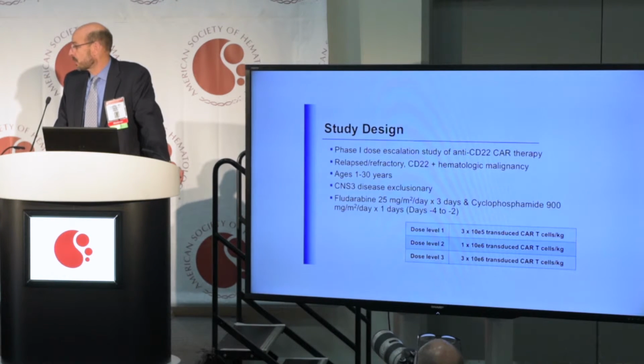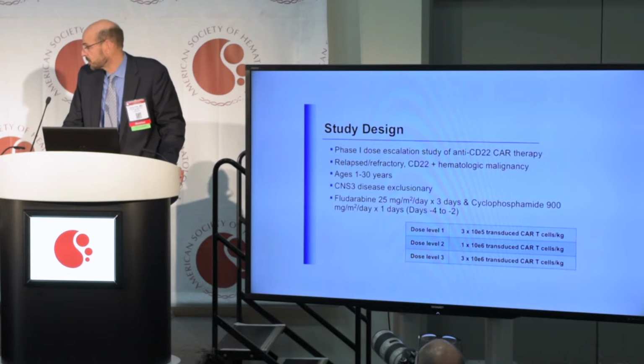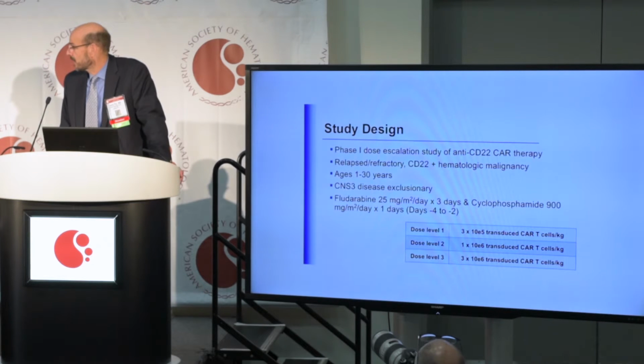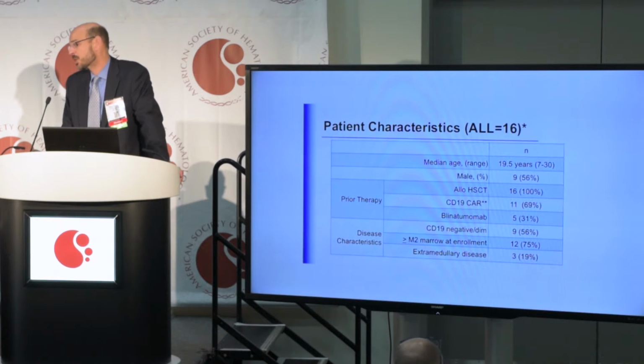I'll point out that dose level 2, 1 times 10 to the 6th, is the dose that has been used in most of the CD19 CAR trials. We started a half a log lower than that as part of the safety in the trial. These are the characteristics of the patients treated thus far in the dose escalation and the initial experience in the expansion cohort. I'll point out a couple of things.